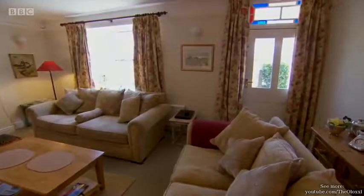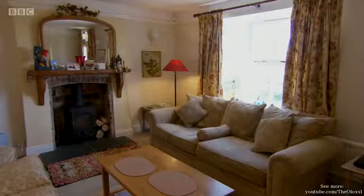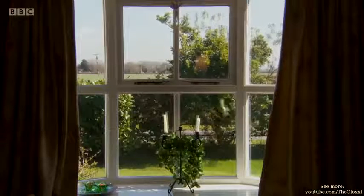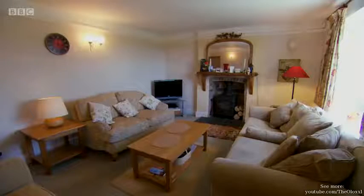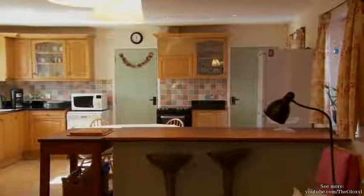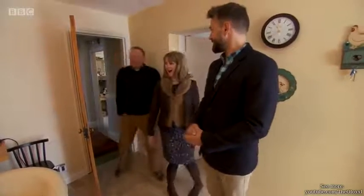But I like the windows, I like the little mini sort of bay. The views are amazing, actually. Just from standing in the corner of the room, you can see a farm over there, fields over there. So the feel is lovely. Perfect. In contrast with the original part, the current owners added a modern extension at the back during the 1990s.